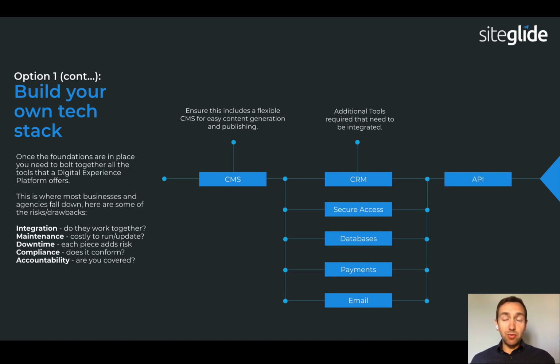And if all of this isn't built around an API-based infrastructure, it's almost impossible to connect them together and with other third-party tools that your clients no doubt use. So there's a lot to consider here, but that's without even factoring in all the risks. So considering things like downtime, maintenance, compliance, and being accountable for anything that goes wrong.